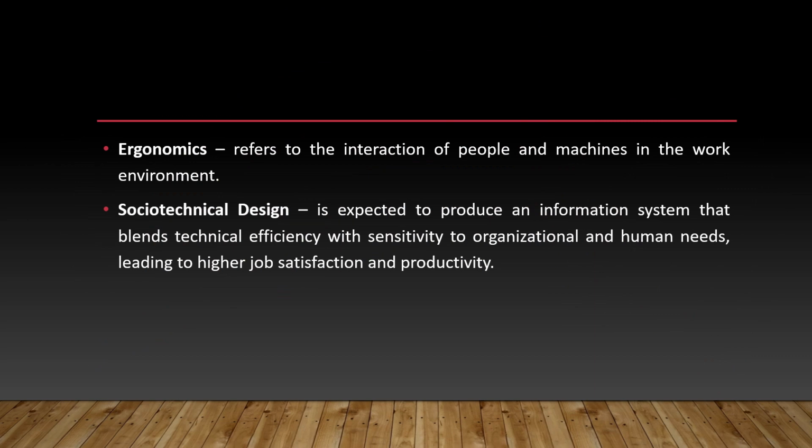One is ergonomics, which refers to the interaction of people and machines in the work environment. It considers the design of jobs, health issues, and the end user interface of the information system. Also, there's socio-technical design, which is expected to produce an information system that blends technical efficiency with sensitivity to organizational and human needs, which leads to higher job satisfaction and productivity.